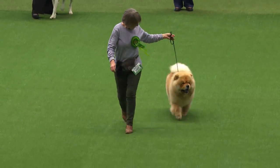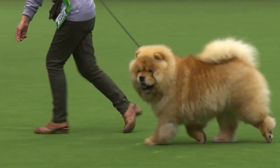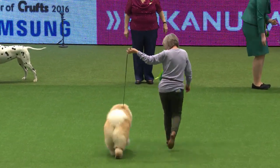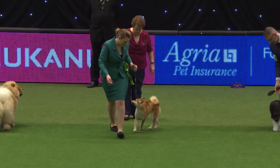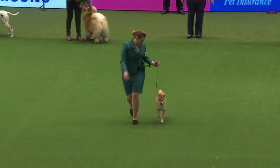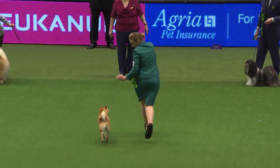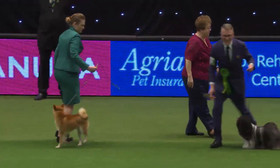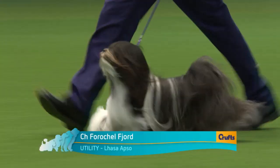And the Chow Chow, this is the puppy, of course, this very young dog, just 11 months old. Tuffy, he's called. And now we have the Japanese Shiba Inu. This is owned by Liz Dunhill, and her daughter Melanie is there showing. So alert, moving beautifully. Now we have the Lhasa Apso. This is Ford, owned by Derek Dungate and Tim Minton.